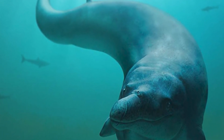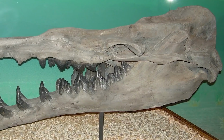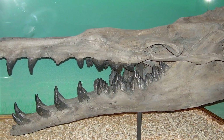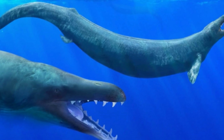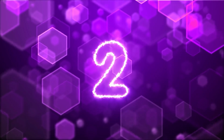Like, it has a long eel-like body. It also has huge rows of teeth and it chewed its food, whereas whales kind of just swallow stuff whole. It was at the top of the food chain, so it likely fed on sharks and large fish among other marine mammals. This guy measures up to be about 49 to 66 feet in length, and that's 15 to 20 meters.